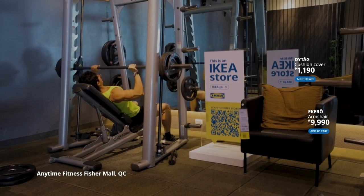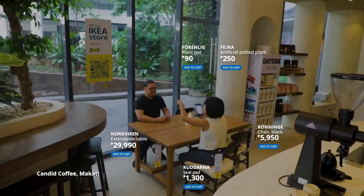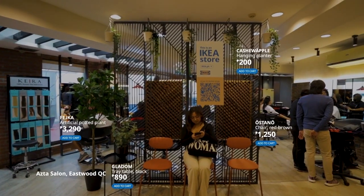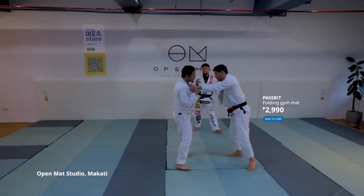Now this gym is an Ikea store. This nail salon is an Ikea store. This coffee shop, this restaurant, this camping site, this hotel pool, this hair salon, this beach, this burger shop, even this Jujutsu dojo is an Ikea store.